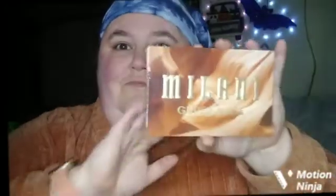So today, guys, is Get Ready With Me and some scary ghost stories. Woohoo! Yes, today is Get Ready With Me, and the palette that I am using is this Milani palette, Gilded Nude.